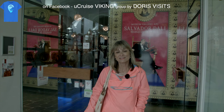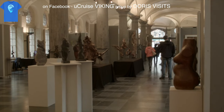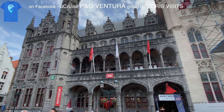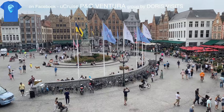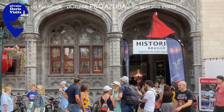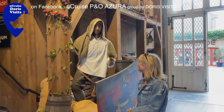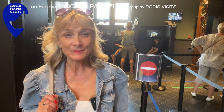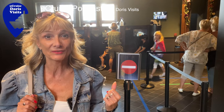Right next to the Belfry is the Dali Museum. Travel back in time to Bruges in the Middle Ages. Welcome to Historium. You get a 3D experience of the history of Bruges, going back to the Middle Ages, and upstairs you get three beers for 12 euros.